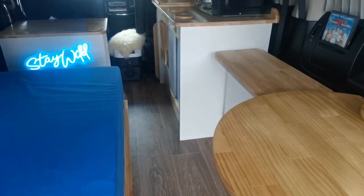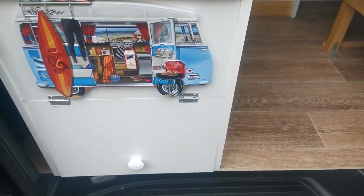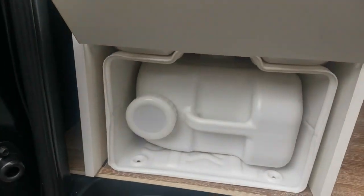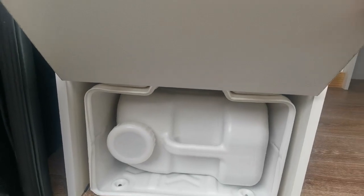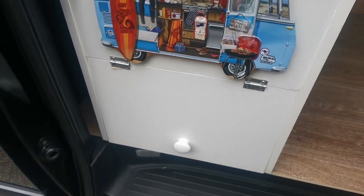Let's climb inside and have a look around. Right, so the toilet is permanently attached to the floor in this cabinet here, so when it comes time to empty it, you just lift up this hatch. There it is, slide out the cassette, empty it, slide it back in, and all done. As easy as that.